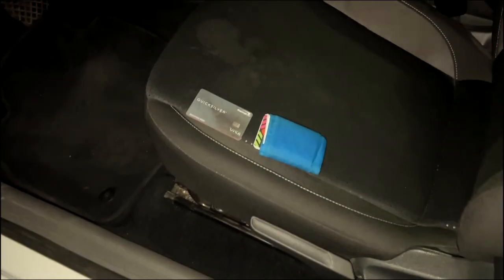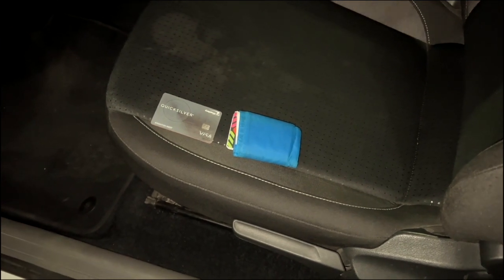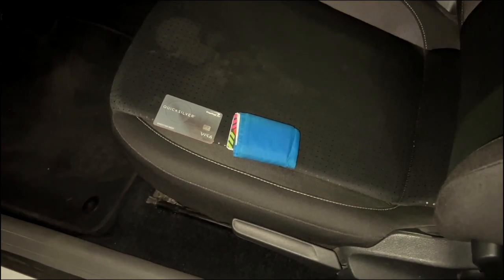Look at that, right there. Credit card, wallet on the seat, and it's still here. Things are starting to look up. Okay, it's 7:55. I got 5 minutes to go. I'm back at the iPhone store with my credit card.